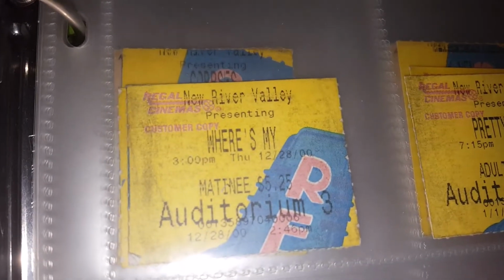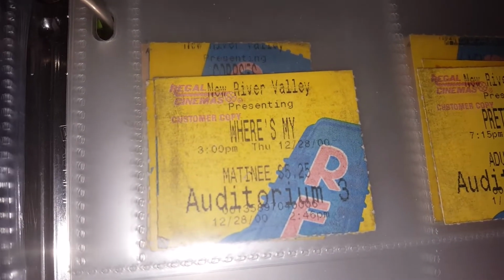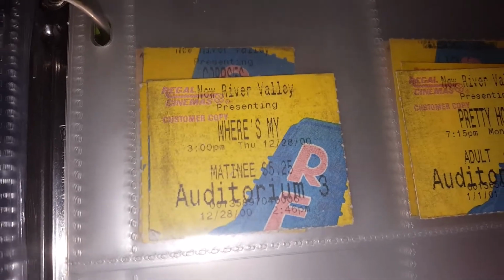So you can see back when movies used to cost like $5.25, and I drug Tyler to go see Dude, Where's My Car, and he hated it. To be fair, it's not a really good movie, but for some reason I kept ticket stubs for a few years.